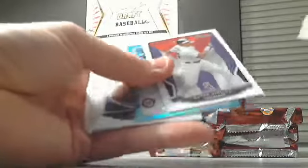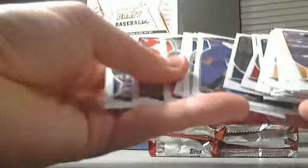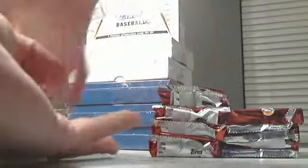Vicedo for the White Sox. Bryce Harper Sapphire for the Nats. Yeah, the auto die cuts, or the auto top 100, are extremely difficult.